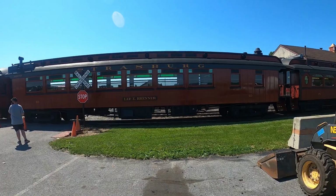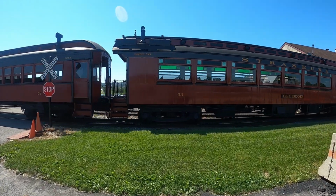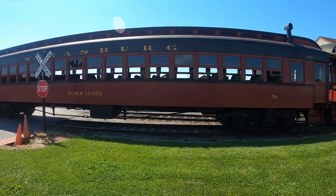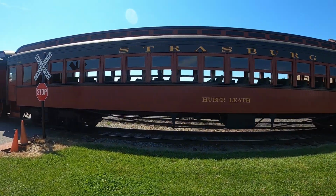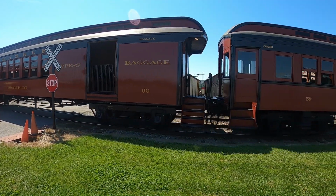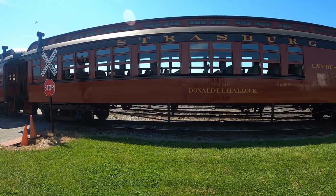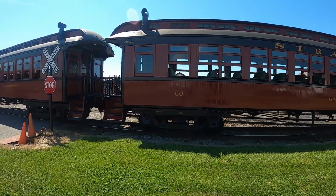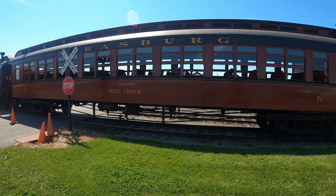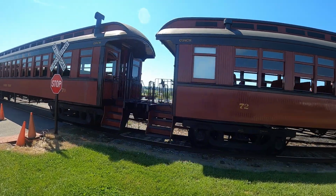So here we got one of the regular trains going by. Now this isn't Thomas, but this is the regular Strasburg dinner train that you can get aboard. Today we're not riding any of the trains. We just come up to film today because Thomas is sold out today. It's like $26 per person, but that includes your meal on one of the dinner cars. So let's check out this old steam engine coming.